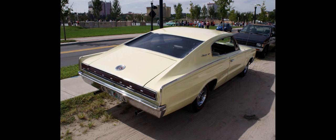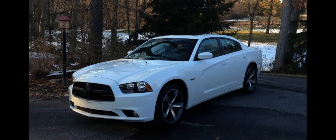The Charger was not successful in stock car racing such as NASCAR. A more aerodynamic shape formed the Charger 500 model that became the basis for the 1969 Charger Daytona. The third generation Charger was introduced for the 1971 model year. Chrysler's B platform was modified to meet new emissions and safety regulations.